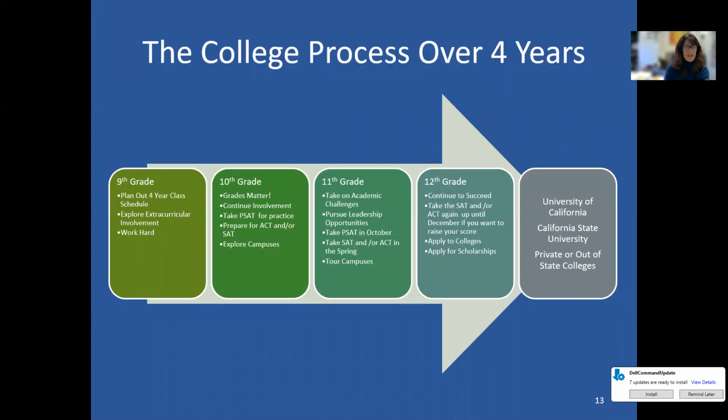This slide talks about the college process over 4 years. As freshmen, it's important to work hard, earn good grades, and start exploring campuses. In your sophomore year, this is important to do as well. So it's good to go onto campus and get a feel whether you like a small school campus like CLU here in town. Do you like the large school feel like a UCLA? Do you want to move out of state? Do you want to stay close to home?